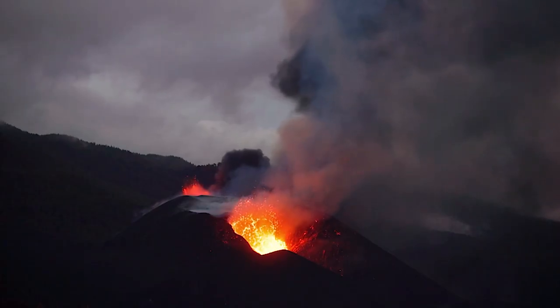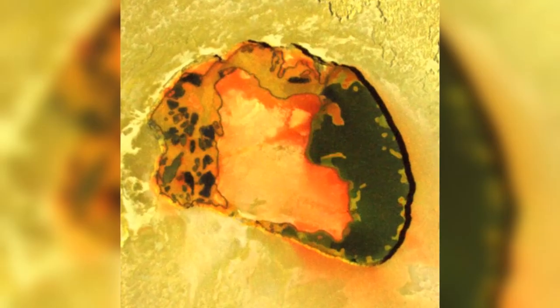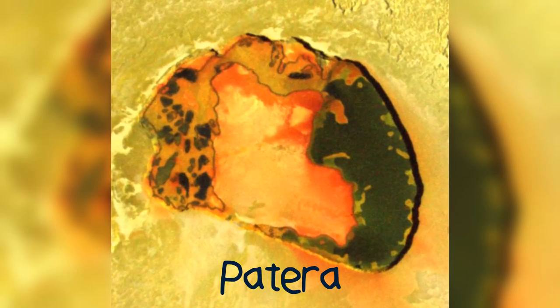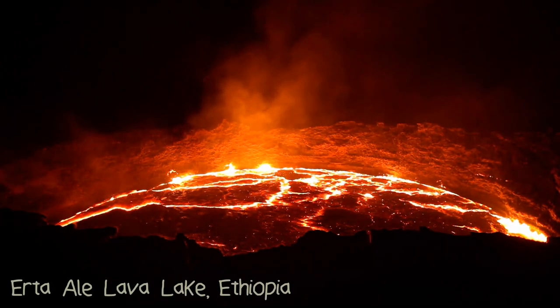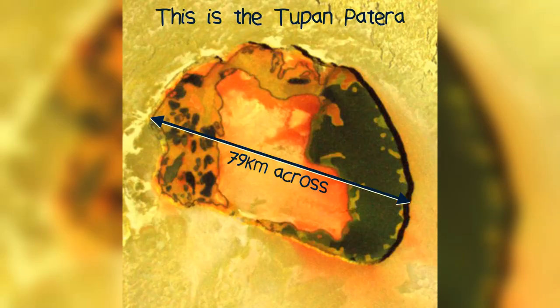Now these volcanoes aren't like the lava-spewing mountains that you and I are familiar with, but instead, almost all volcanism on Io takes place in these fiery hell pits known as patera. They're kind of similar to the lava lakes you'd find here on Earth, only much bigger. A typical patera is between 50 to 100 kilometers across, a kilometer deep, and constantly erupting.